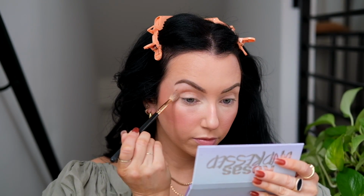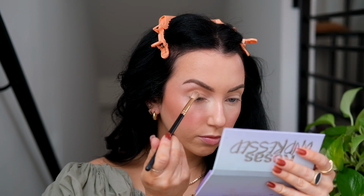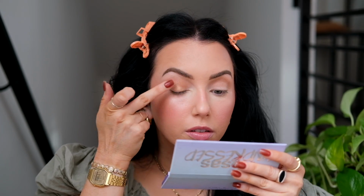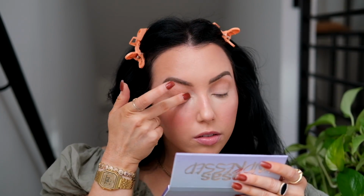So this shade looks like it has a little glitter in it, which I don't love because this is the shade that I would normally use for the crease. You actually can't see the glitter once you blend it out. I'm gonna take this light gold shade on the lid with my finger first. It doesn't have too much of an orange undertone. It's definitely not a cool tone gold, but my pet peeve with gold is when they pull really orange.